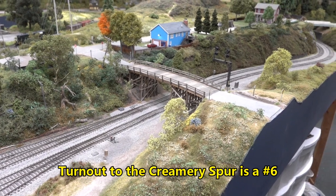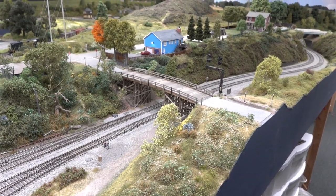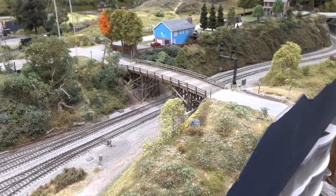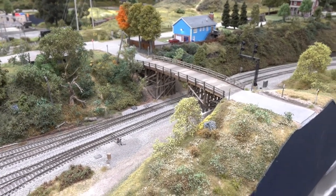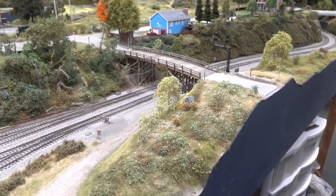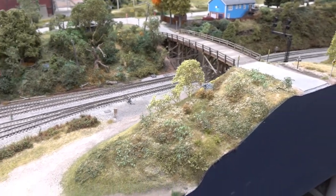This bridge here, I think it's a Monroe Models. I don't remember. And I think I modified it slightly, with the railings on it being a little bit different. I don't remember, but that was a kit.